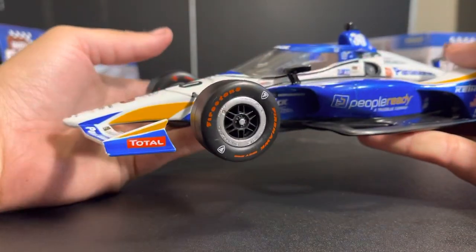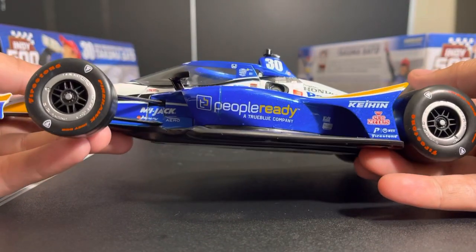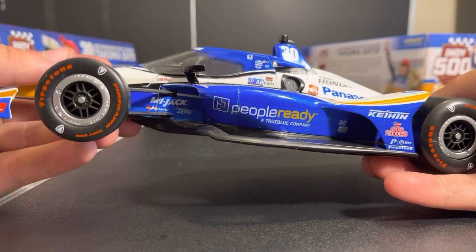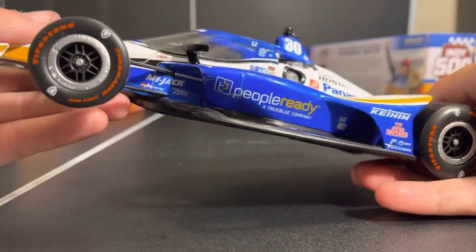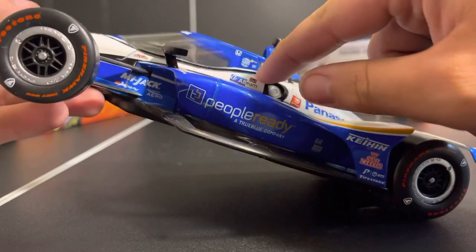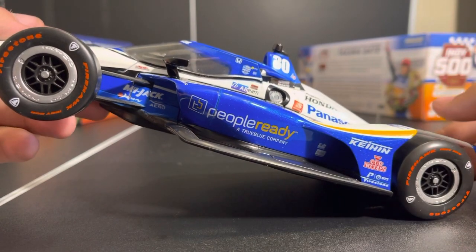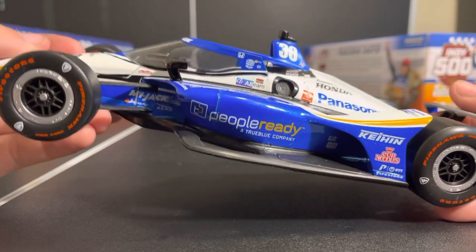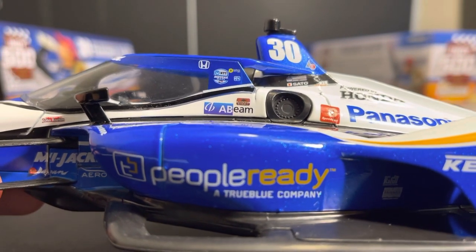On the aero screen, we got Mijack. By the way, the color transfer is in person not as great. Obviously, you got diecast metal and plastic, and there's always going to be a kind of gradation. Actually, right here at the end, you can actually see through the paint. It's kind of like a blue translucent. And that's weird. So anyways, back on the aero screen, you got Honda, NTT IndyCar Series, PPG.